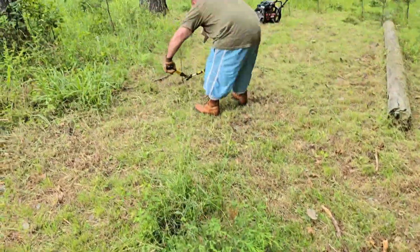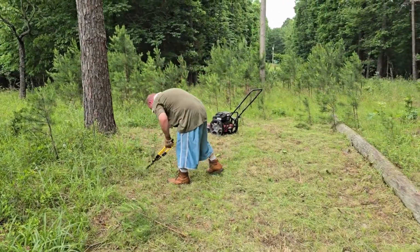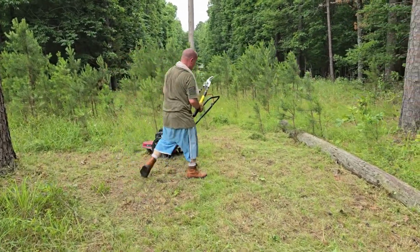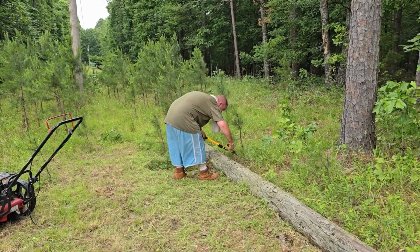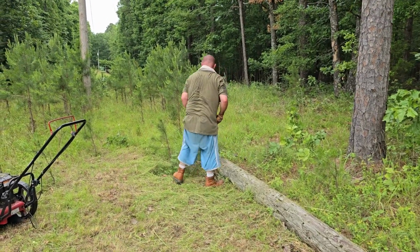Down tree. Timber! He's working so hard at cutting down these trees. He's doing such a great job. I'm just taking these down because there may be problems later.